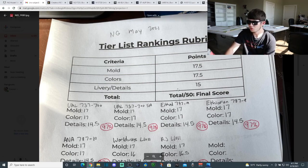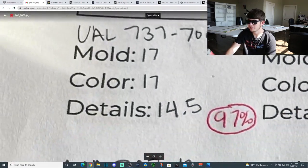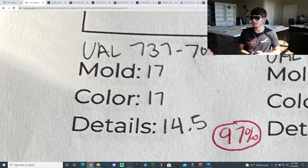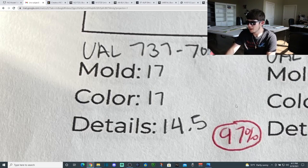We have the total score, which is the total score out of these per model, and then divided by 50 is the final score. So as we dive in here to the United 737-700 right here, 17 for the mold. It is a super nice mold. They do a really nice job with the 737-700s, of course, all of them, all the 737 NGs. Got 17 for the color and 14.5 for the details, coming out to 97%.